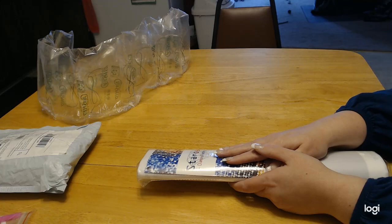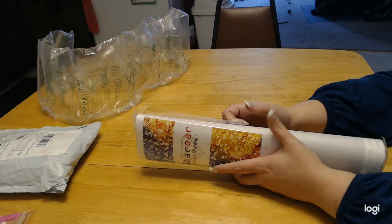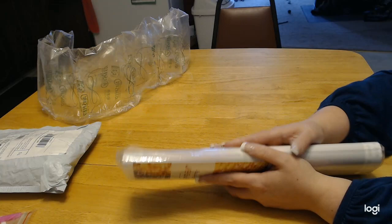Eli's fitting himself into that box. Sorry. Okay. Anyway, so yeah, I thought it was just very interesting. So anyway.